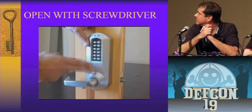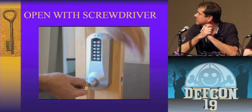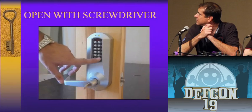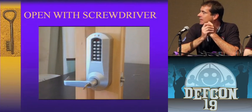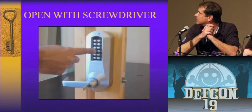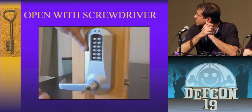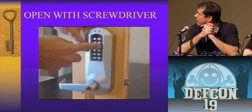In order to reset the lock with the key, we just have to turn counterclockwise, retracting the bolt. We're going to press pound. We're going to release on the key. Hold on a second, let me do it again. Pound, release on the key, and you see the two LEDs flashing back and forth. At this moment, we have to put 1, 2, 3, 4, 5, 6, 7, 8 pound, and that command resets the lock to factory. Our factory master code is 1, 2, 3, 4, 5, 6, 7, 8.